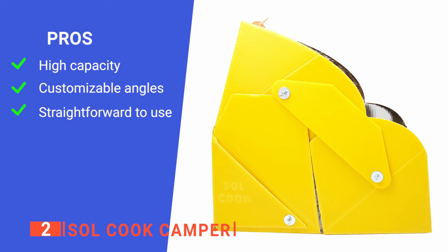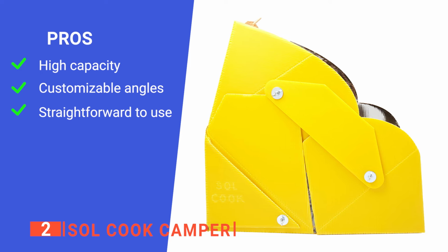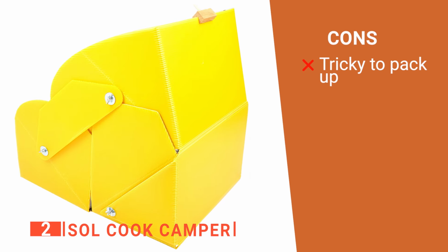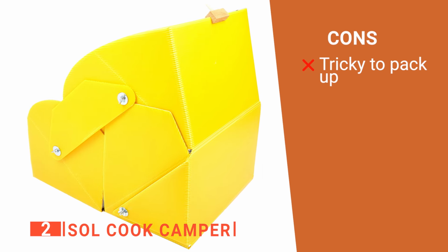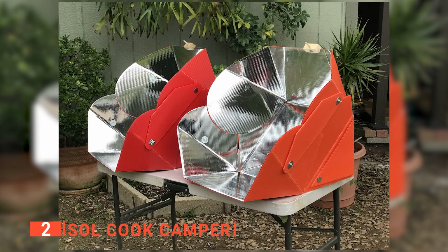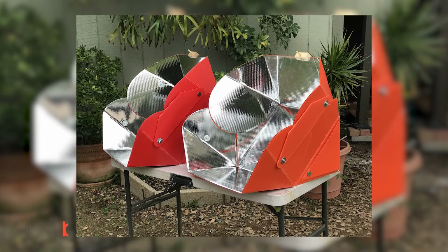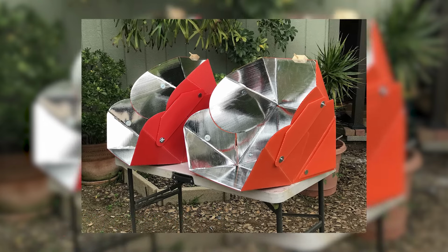Its pros are: it fits any size cookware, it can be adjusted to follow the sun, and it's effortless to operate. However, it takes a little while to disassemble after use. The SunUp Camper is the perfect unit for those who want to cook early in the morning or late in the evening while off the grid.